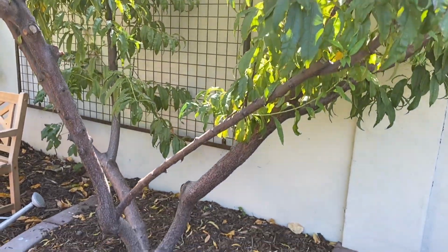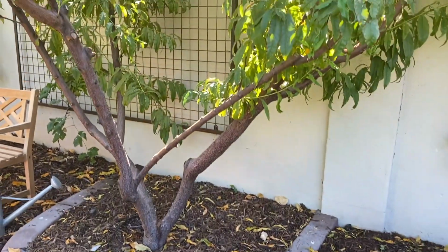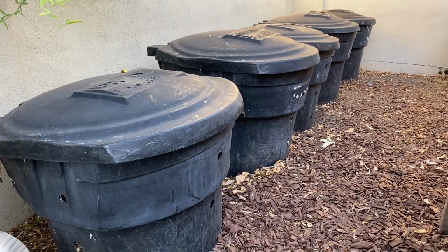Peach trees and other deciduous fruit may begin to lose their leaves this month. They're a great addition to compost. Keep any fallen fruit picked up. It's a great hiding place for pests.